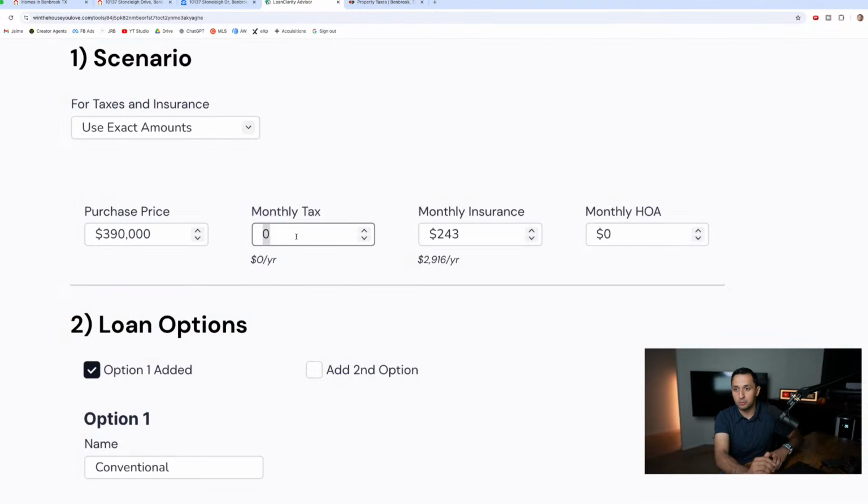So what we're going to do is multiply the market value times this tax rate, 0.0216 times $390,000. So our property taxes that we're going to calculate are going to be $8,424. So I'm going to divide that by 12, $702. All right, so $702 is what we're going to budget for our property taxes.